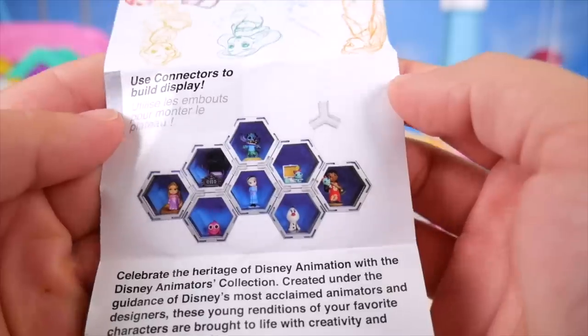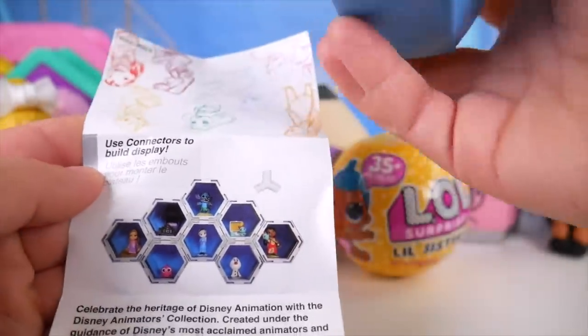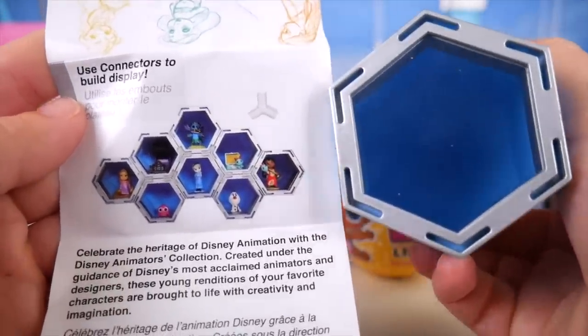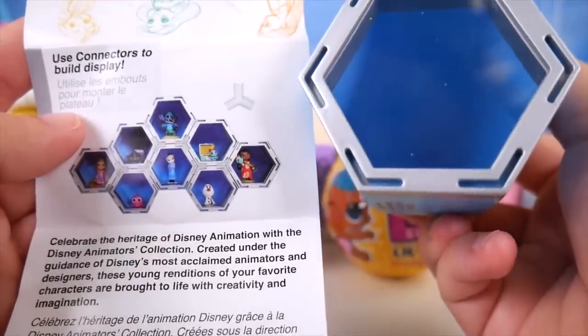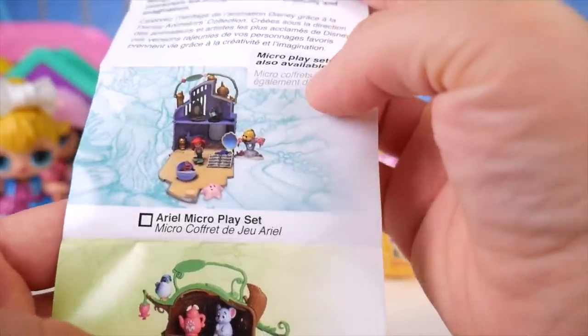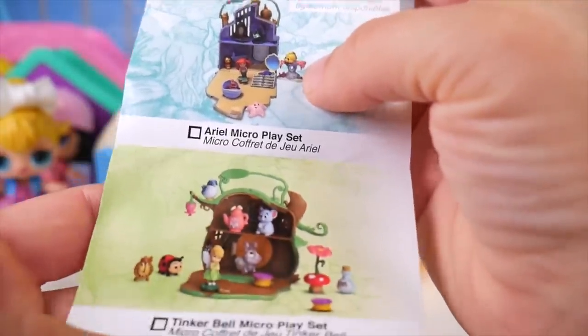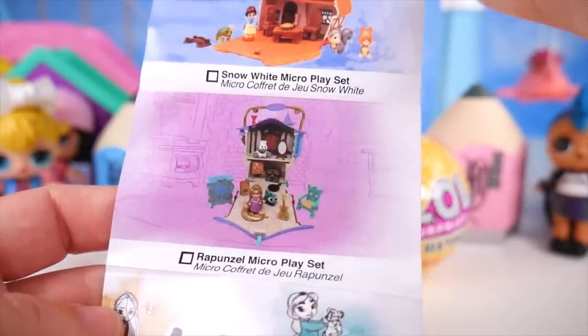Oh, neat. Look at this. It shows you how you can collect them. So you use the back to display them, and it kind of makes this like honeycomb look, and you can display them inside of there. Oh, that's super neat. And you can even find some micro playsets like Ariel's playset, Tinkerbell, Snow White, and Rapunzel.